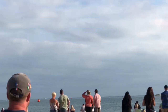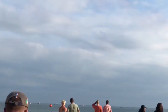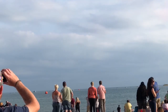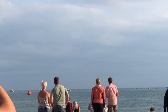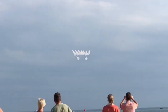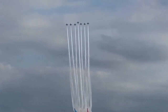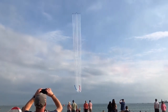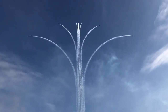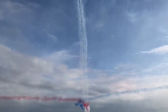Those lights coming on towards us, and this is the first big split of the display. In honour of the RAF's 100th anniversary, we are about to fly the Centenary Split. Red 6 and 7 staying low with the red and blue smoke changing to white as they move away.